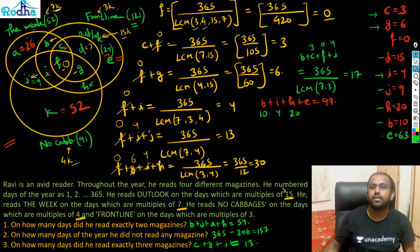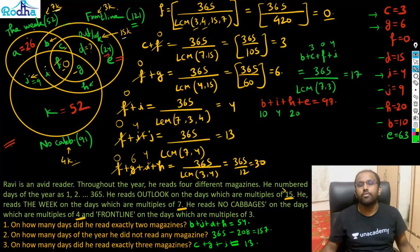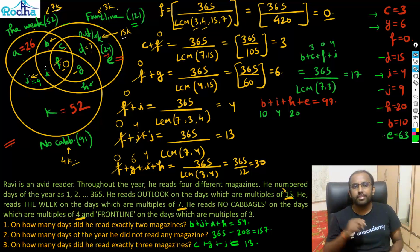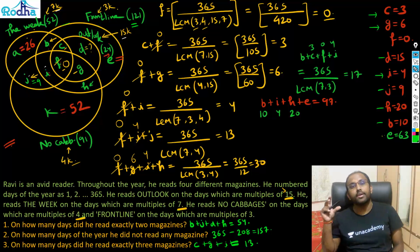That's a fantastic set, guys. A very, very good set and a good concept to know, so you can just learn this concept and preserve it. Once you're making this Venn diagram, if you see such values where one circle can come completely inside a full circle, that's the concentric circle case, right? So you can solve it like this.